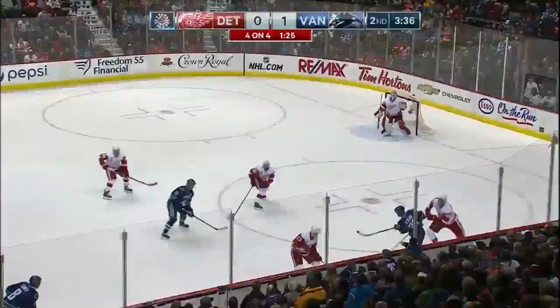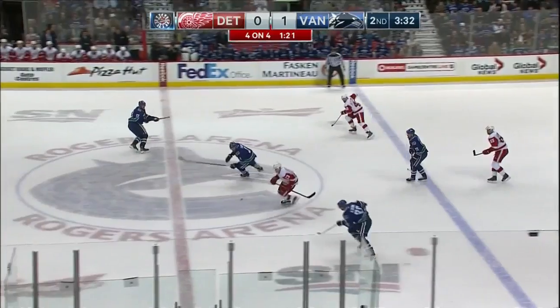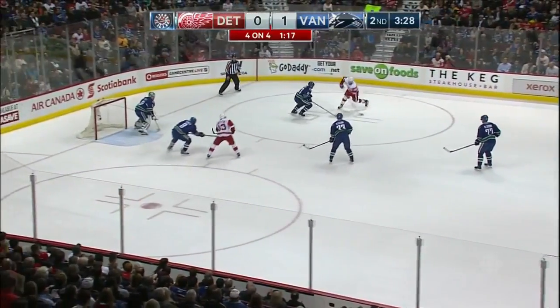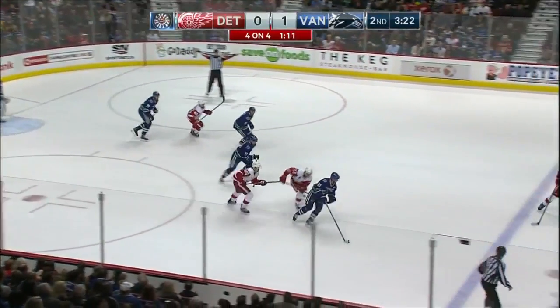And here come the Canucks, it's their turn. But there's a penalty. Danton gets the puck back. Daniel couldn't deal with it against Cronwall. Now it's Datsyuk's turn. What a pass to Zetterberg. Stops and shoots. Miller with a save. To Kaiser with a shot and a wonderful save by Ryan Miller.